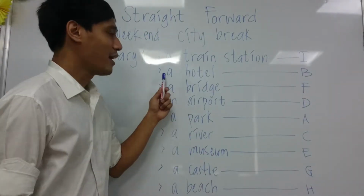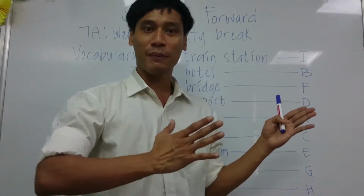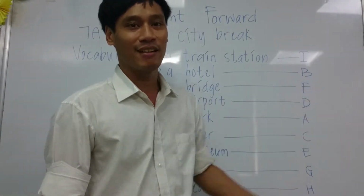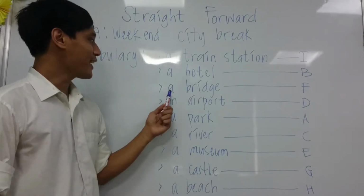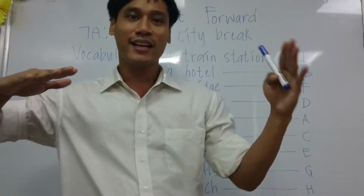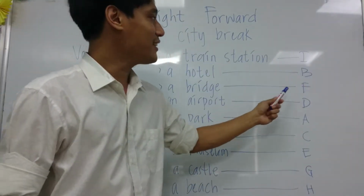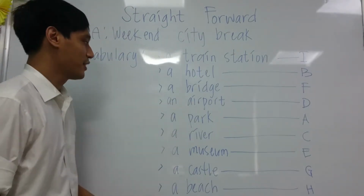Number two, a hotel. Okay, a hotel, of course, is a place where people go overnight, relax, sleep, okay? So that is letter B, okay, in your book. A hotel, okay. Number three is a bridge, okay, a bridge, right. It connects two places, okay, two separate places. So it's called a bridge. The answer is letter F in your book, okay, a bridge.